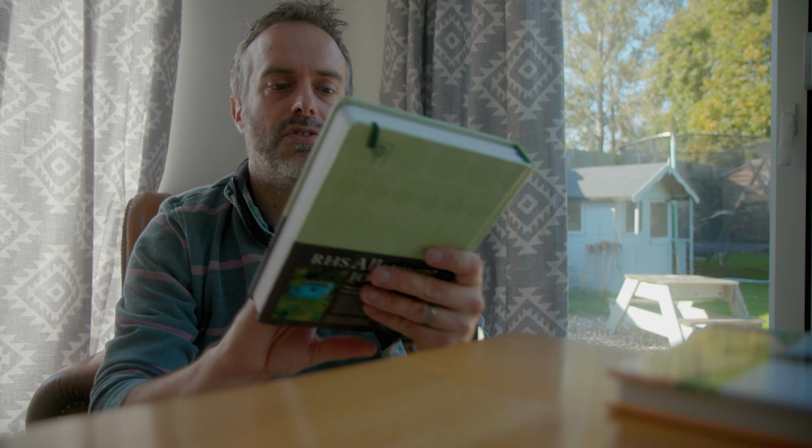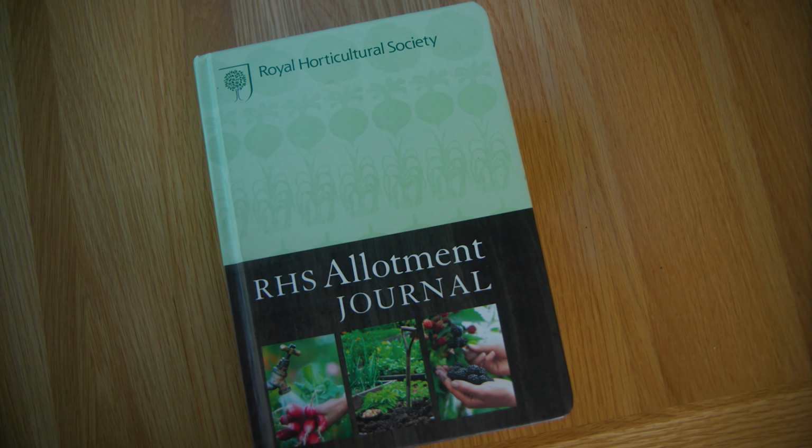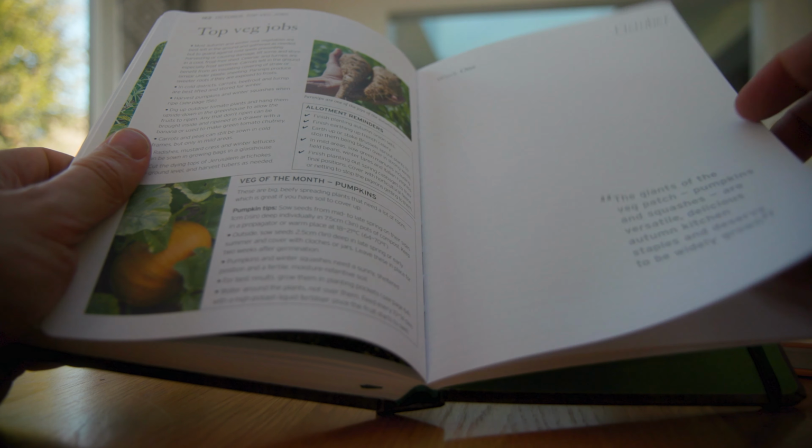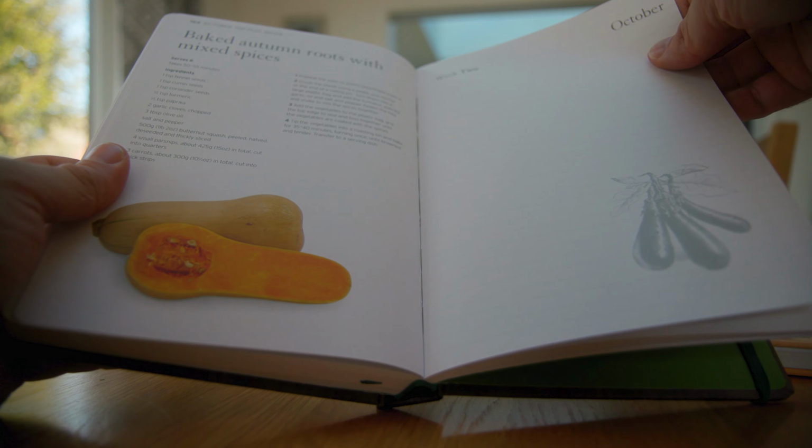The next book I'm using at the moment, in terms of trying to understand what's going on in my garden and things I need to plan for next year, is the RHS Allotment Journal. This book offers two things. It offers information on each month of the year in terms of what you need to be doing in the garden or your allotment, but it also offers you space to record what's going on, which for reflection is a really important thing. So you can start to see what you're doing each month, compare it to the advice that they're giving you, and see where things might be going awry and what you could try and do differently next year.